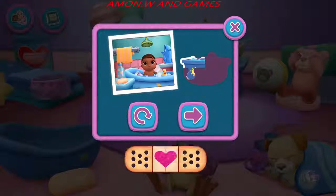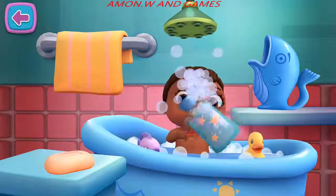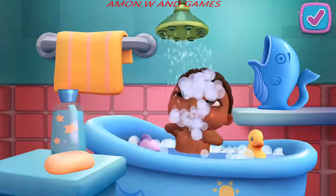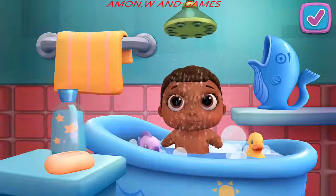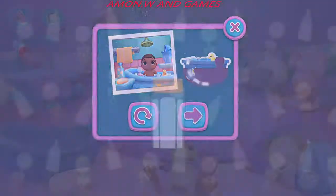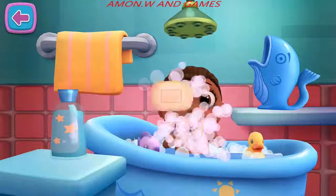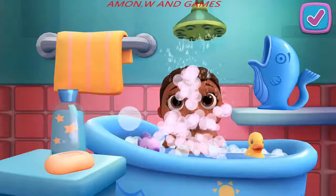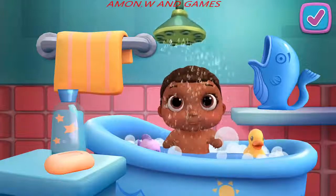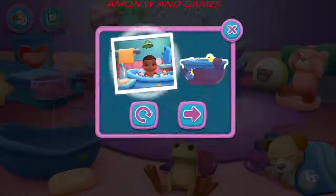That new sticker is almost yours. I'm so proud of you. It's time to give your baby doll a bath. Keep playing to unlock a new sticker. Wonder what kind of sticker you're going to get.